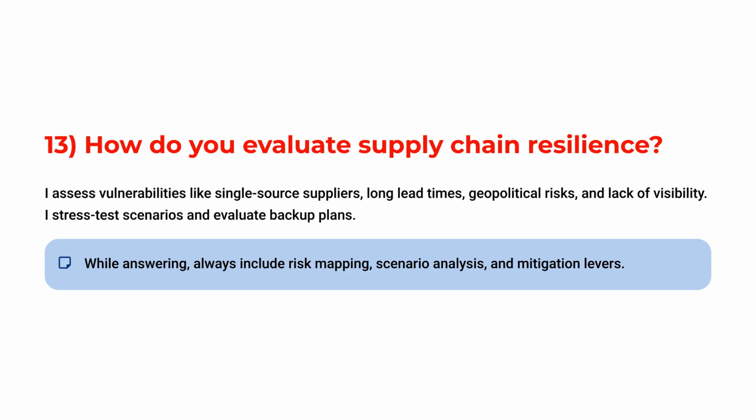How do you evaluate supply chain resilience? I assess vulnerabilities like single-source suppliers, long lead times, geopolitical risks, and lack of visibility. I stress test scenarios and evaluate backup plans. While answering, always include risk mapping, scenario analysis, and mitigation levers.